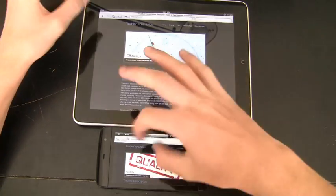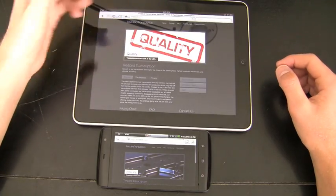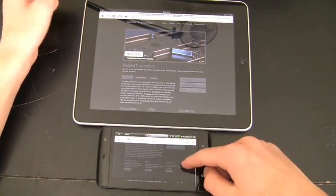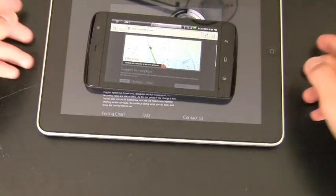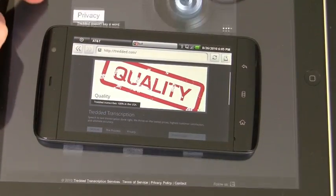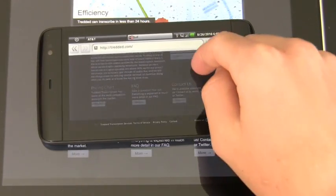Now you will notice the latency on that is not even close to as good. The pinch to zoom on the iPad is incredible. And on the Streak, you notice that it works, but it's not quite as good. So let's try this one more time. We'll just give you a look at this. Take a gander. You can see the iPad in the background. Just beautiful, really smooth. And the Streak is a little bit jittery, a little bit lousy.